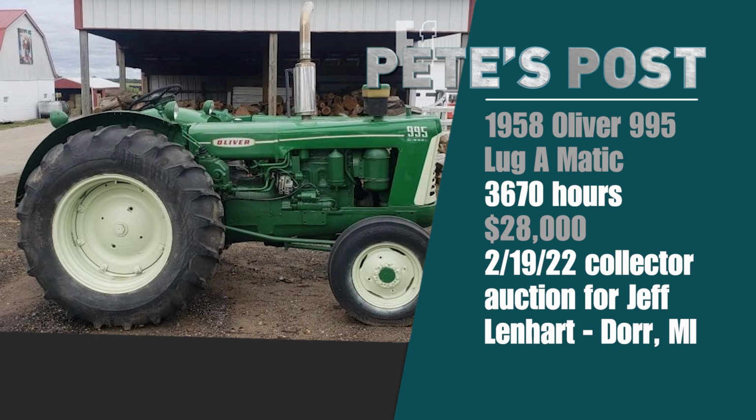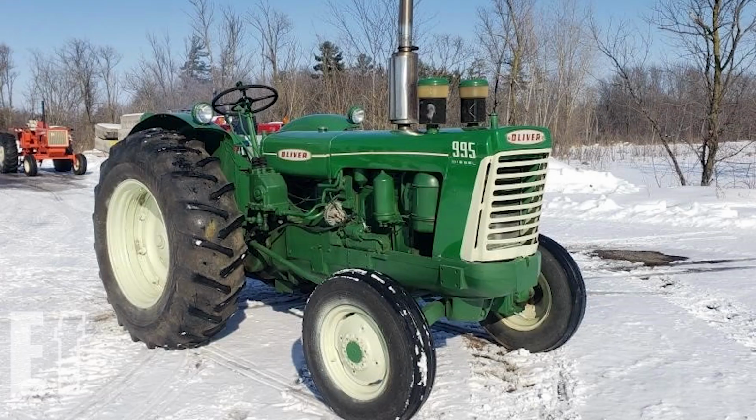Now, this sale was by our good friends at Vanderkolk Auction and Appraisal, and the tractor belonged to Jeff Lenhart. Now, my good friend Scott Vanderkolk sent me video of him selling this tractor at auction for a very strong price, but Scott also shared the story and description on this tractor, which I wanted to share.